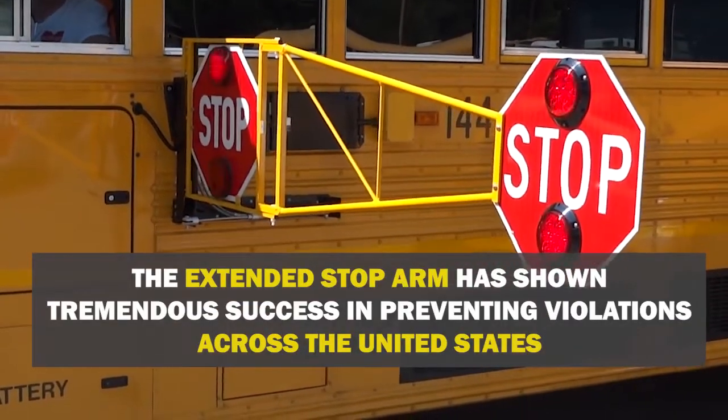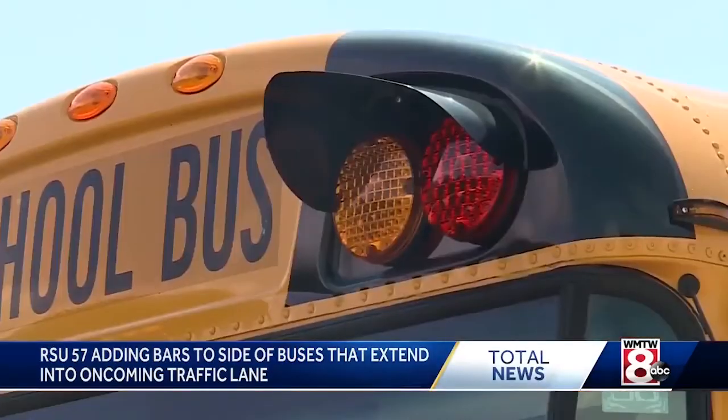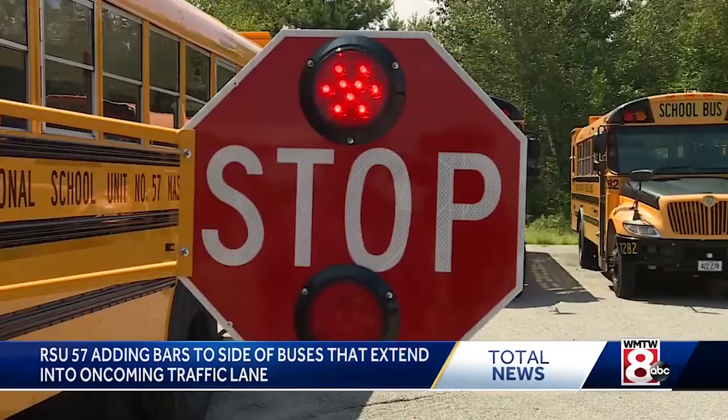The district just bought 3 more of them because they say they are so effective in stopping traffic and, most importantly, keeping kids safe as they get off and on the bus. So we piloted it on one bus that had a major traffic route that had many violations, and it reduced it down to 9.